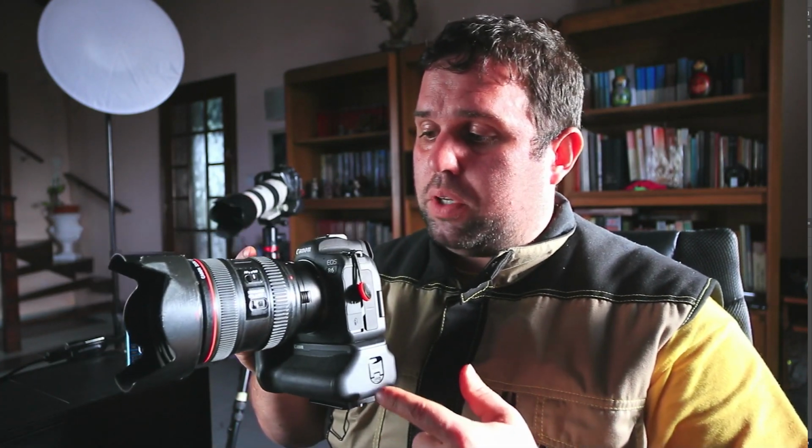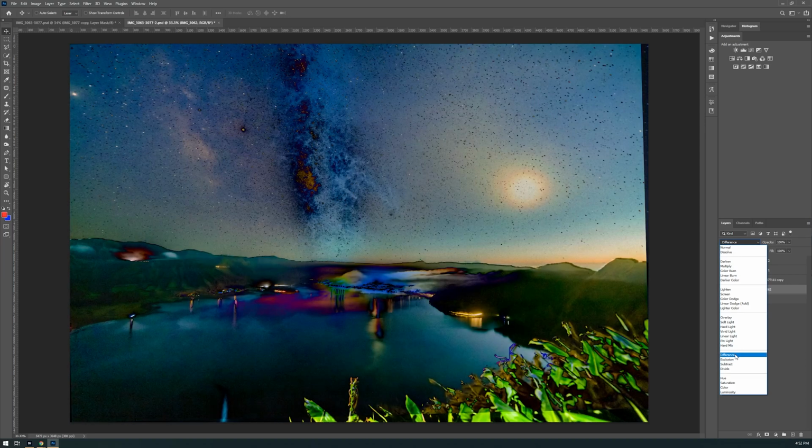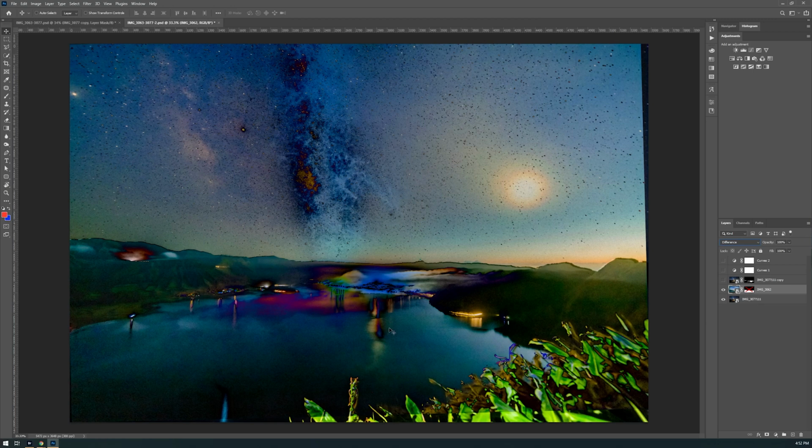You guys are wondering, well, it should be really easy to align the photo of the Milky Way with the photo of the landscape. Not quite, because we are using a wide angle. A wide angle lens has really weird distortion, and when you move, things get weird, okay? So the best thing that you can do is pick this photo, go to layer style, difference, and try to align everything that you can, as fast as you can. It won't be perfect. If all of the image gets black, that means that you have a perfect alignment. Well, because of the distortion, this won't ever be perfect.